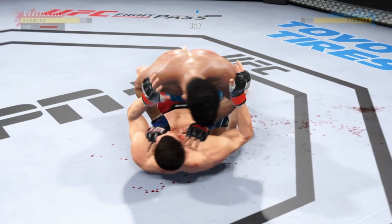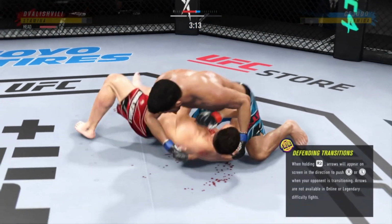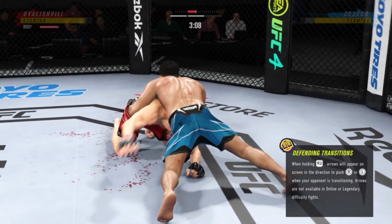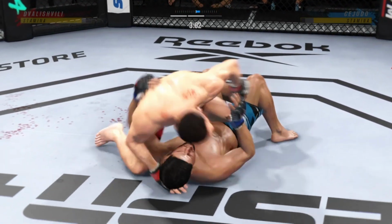All right, he's very comfortable fighting off his back, DC. Now looks like he's trying to hip escape. Yeah, he's trying to hip escape or maybe look for a kimura here. Well, this is exactly what you like to see. Nice combination of ground and pound punches. Outstanding pressure and activity by Cejudo.